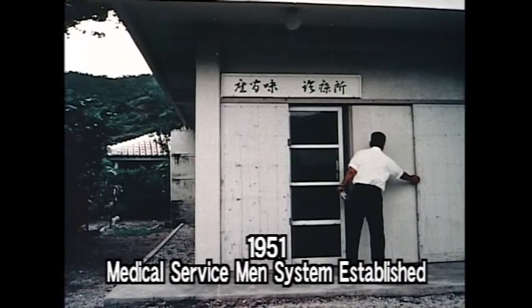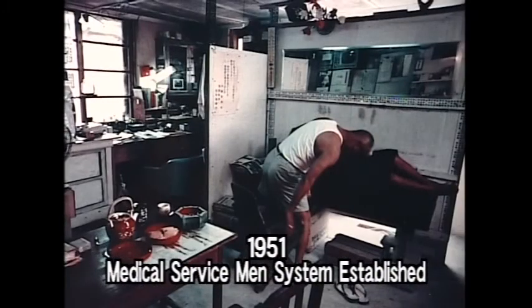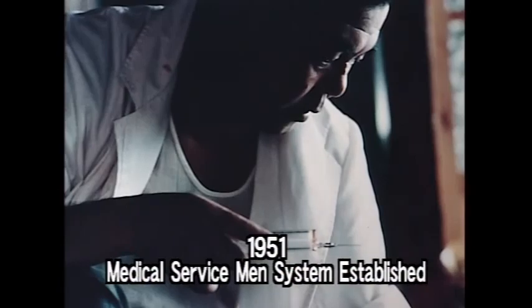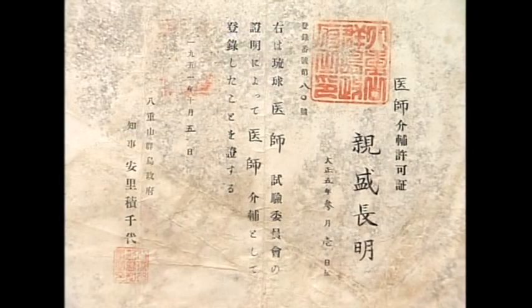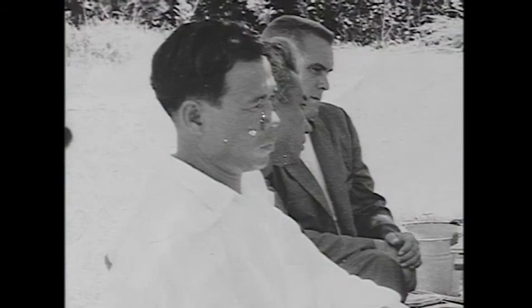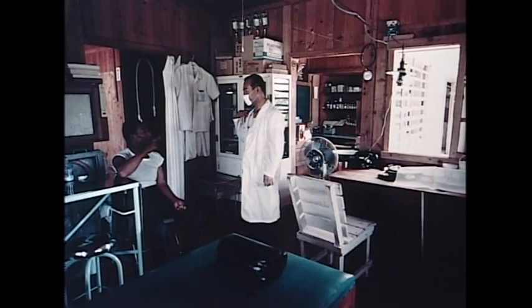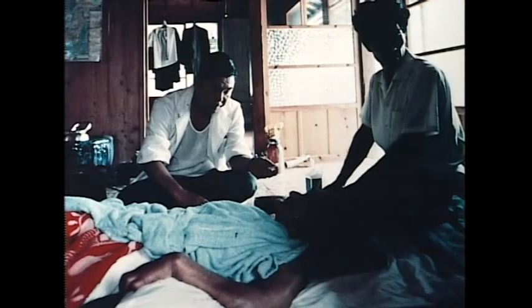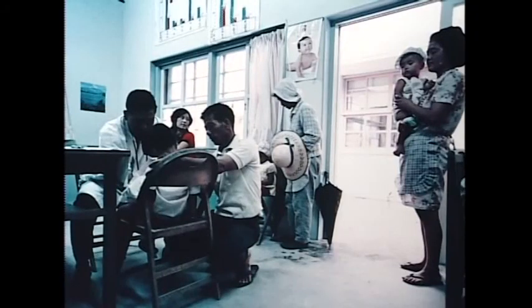In 1951, the United States Civil Administration of the Ryukyu Islands issued a law defining doctor assistants as medical servicemen, and dental assistants as dental medical servicemen, and established the medical servicemen system. After training for up to 2 weeks, those who passed certification examinations were given the qualification of a medical serviceman. 126 medical servicemen and 35 dental medical servicemen came into service. Most of the medical servicemen were posted in remote islands and areas without doctors. Although the medical acts they were allowed to conduct were limited, they became indispensable to the people in these areas.